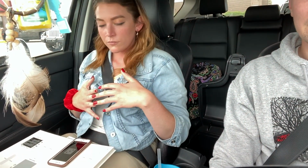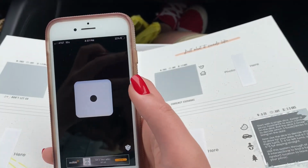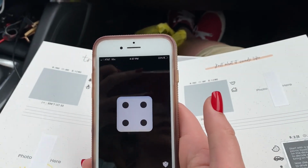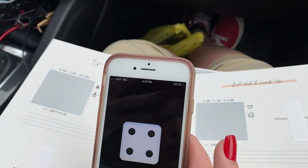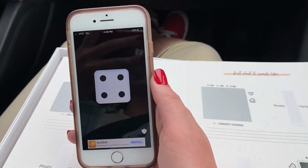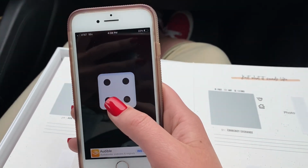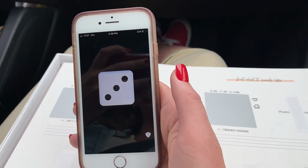So we got all of our snacks from Dollar General. Now we're on to find the location. Courtney's gonna be doing the dice roll as I'm driving. Okay, first turn. 4. Turn left. 4, turn left. We'll have to try again. Yeah, can't turn left.